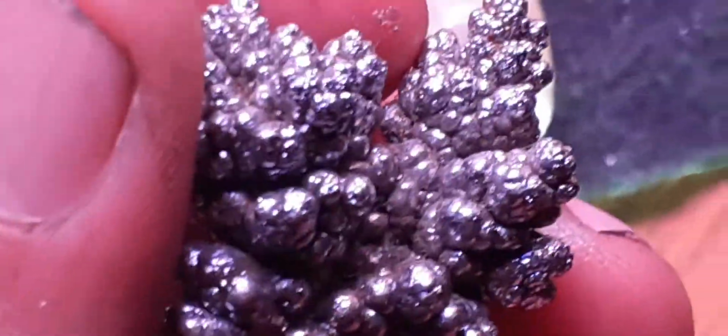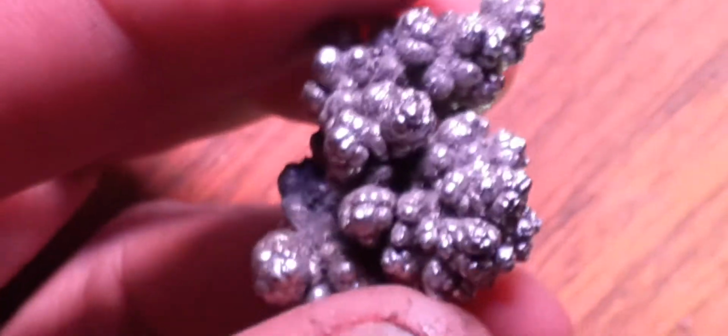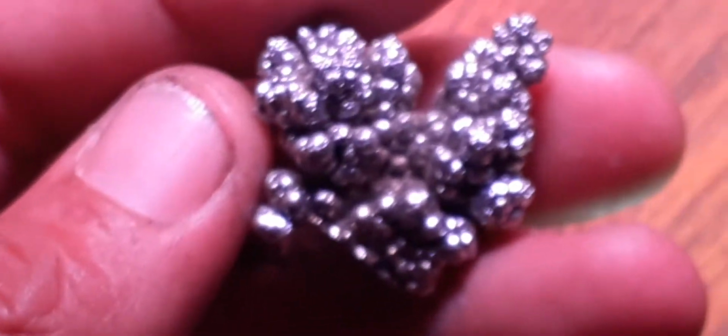Plus where I found it's pretty weird. Found it on top of the snow when I was up north. I was in like 3 feet of snow. This was sitting on top of the snow, so how it got on top of the snow is what I was thinking. It had to fall from the sky. Anyway, just a theory.